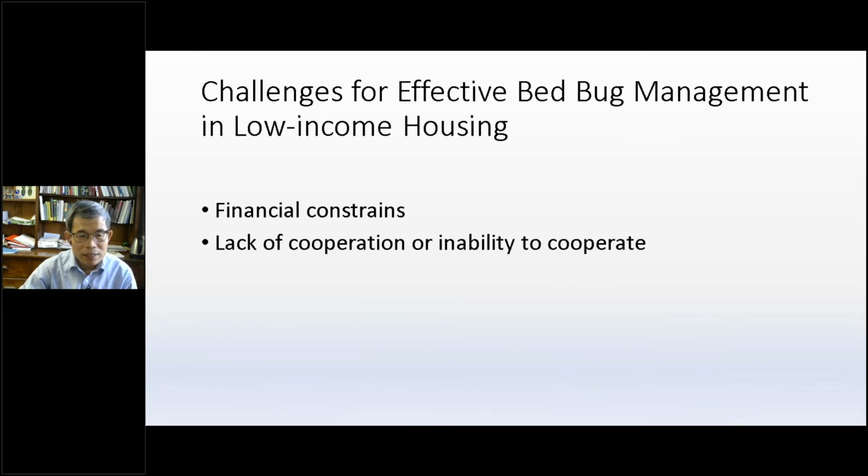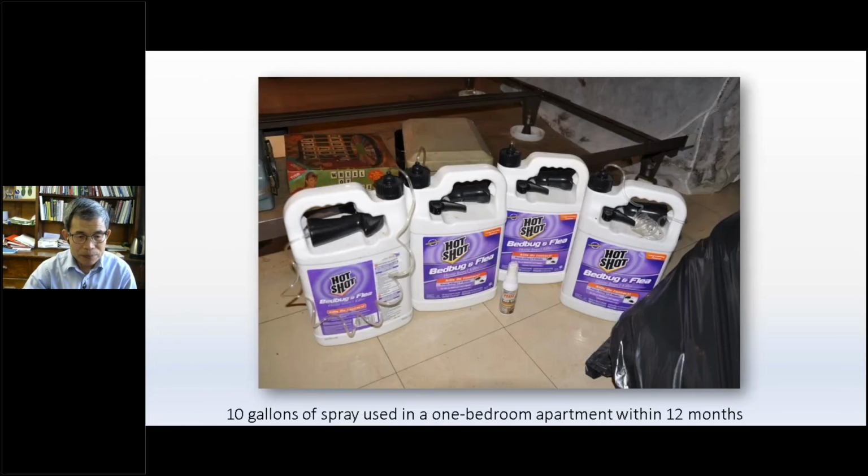There are many challenges that exist in the low-income communities in terms of pest control. Especially the lack of financial resources is one of the most common factors, I think, that contributed to the high prevalence of bedbugs. The second factor may be the lack of cooperation or inability to cooperate by the residents. This is common in that there are some senior citizens, they just couldn't collaborate because they are physically or mentally incapable. And how we can address these issues will be very important to reduce the current bedbug issues.